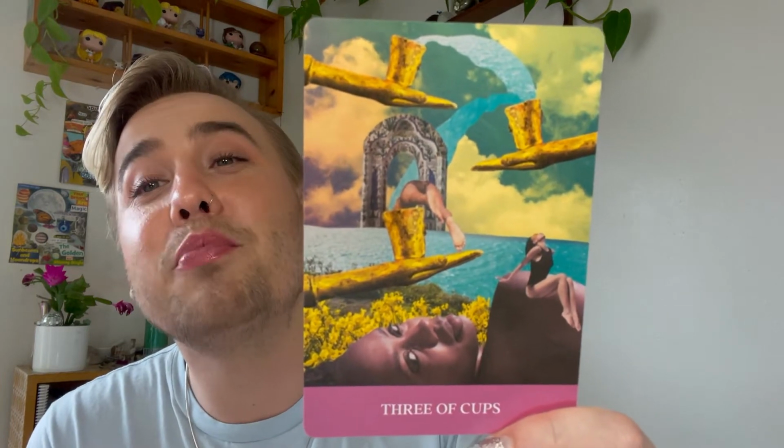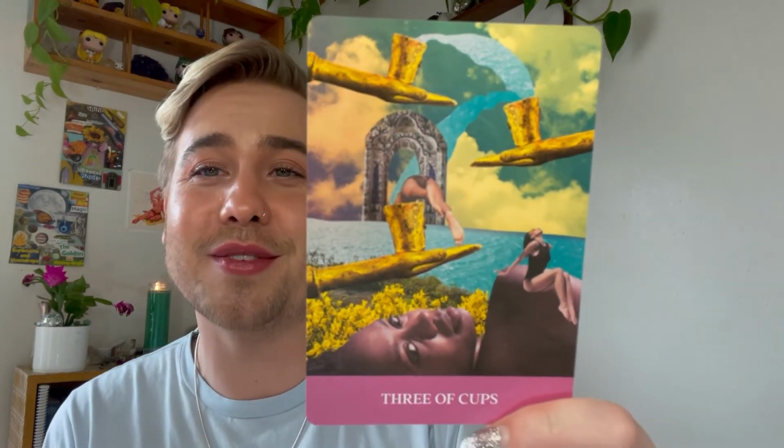Okay. 50 pence piece. Here are your messages, starting with the Black Queer Tarot. And we've got the Three of Cups, which is such a joyous card. It's a breath of fresh air, especially for this week's reading. Three of Cups energy. Look at the energy flowing from cup to cup.